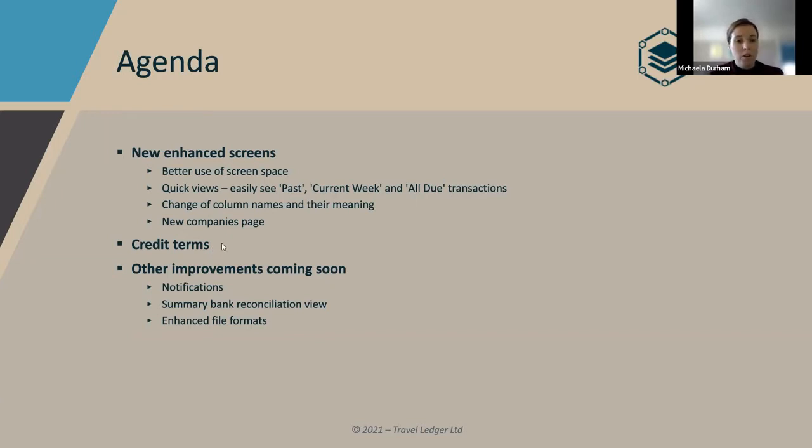And lastly, we're going to cover some other improvements that are coming soon. So some additional notifications in the platform to help you understand where you are on a week-by-week basis. A summary bank reconciliation view. Something that comes up a lot is a credits and debits position at the start of a settlement, so we'll be going through our plans to improve that for you. And we'll also look at the enhanced file formats that we're offering in the platform shortly.